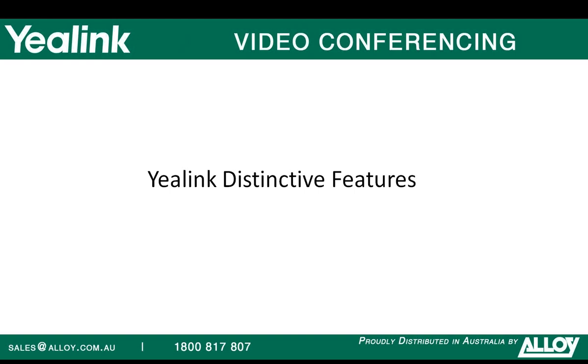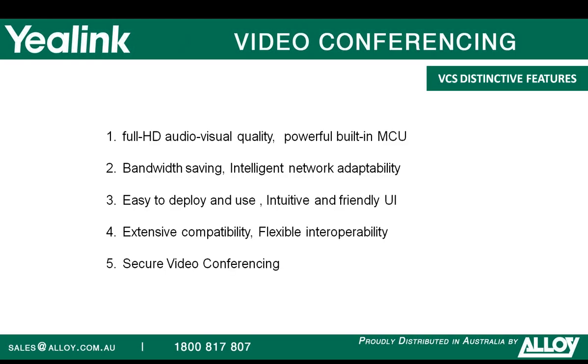Okay, looking at Yealink's distinctive features. Obviously the Yealink VCS product is full high definition, has fantastic audio and visual quality, and that all comes together because of the powerful built-in MCU that is delivered in the VCS400. The product uses the H.264 high-profile codec, allowing for bandwidth saving, and they also have nice universal features built into the product that allows you to connect on just about any network.